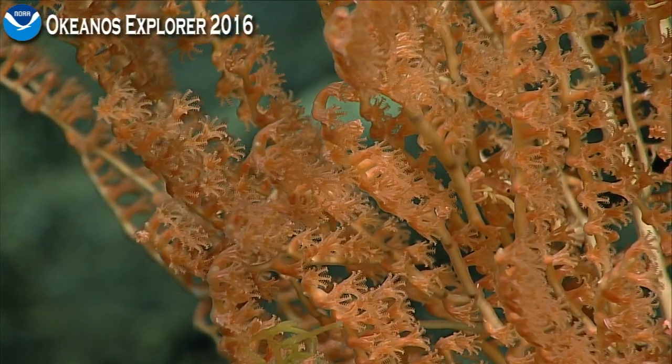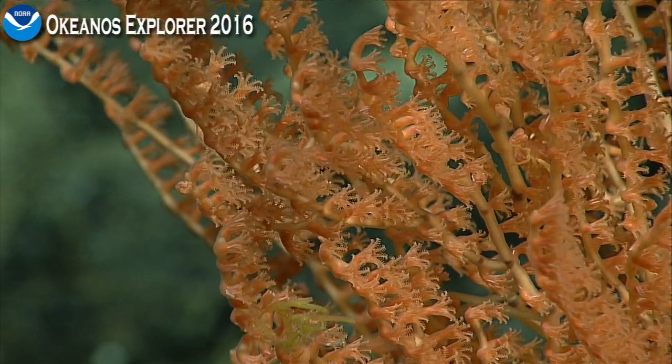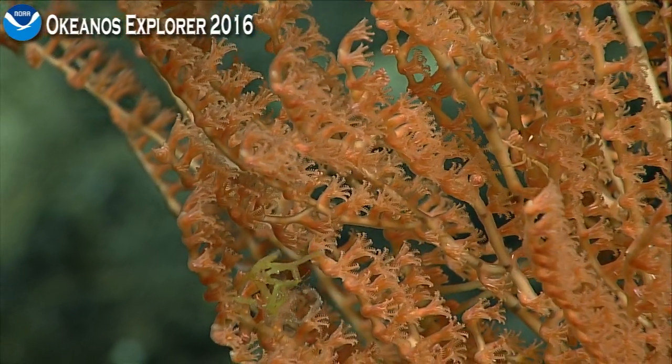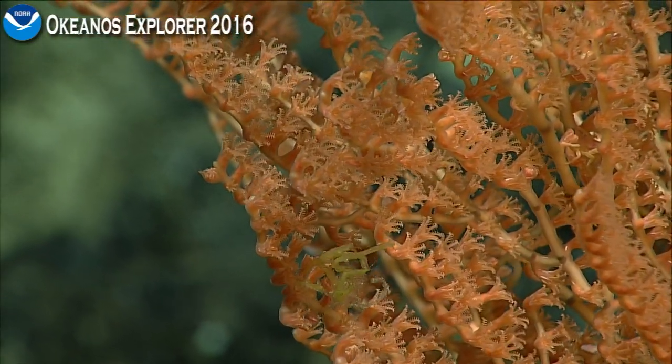Which makes sense. We know that a lot of these squat lobsters are host-specific. They'll only be associated with one or a couple of different species of coral, which is one of the things that increases the diversity of species of squat lobster.